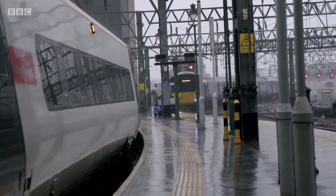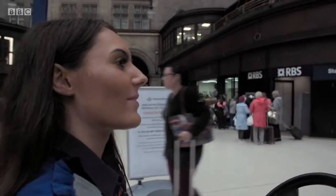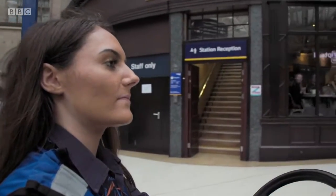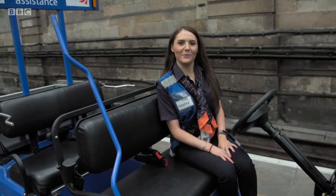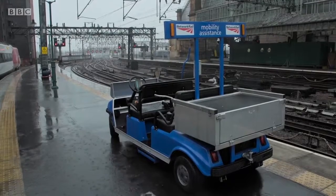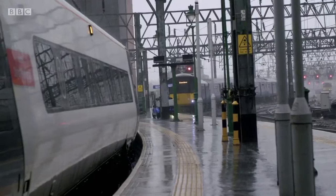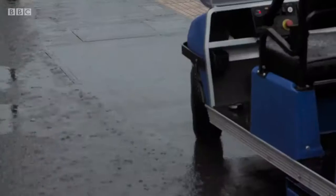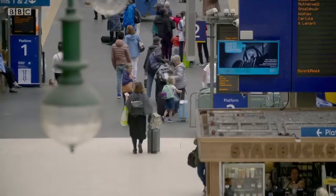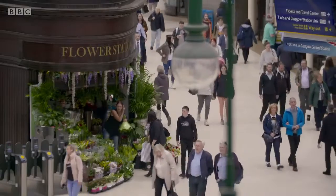Customer service assistant Hayley was driving the mobility buggy when it broke down. It's still up there, so I had to go and grab another one. I took a passenger up to the very top of the platform and it's absolutely pouring. And when I came back to move the buggy, it's not working, so it's broken down. So that's us one buggy down for the day, and we're quite busy, so it's going to be challenging. If they can't get the broken down buggy working, it could make this busy day even busier.